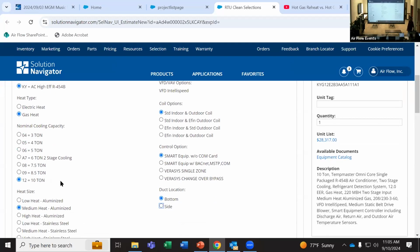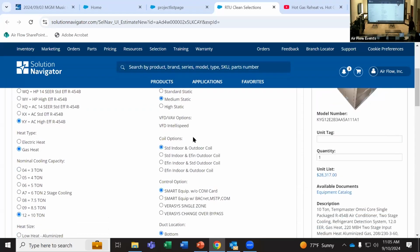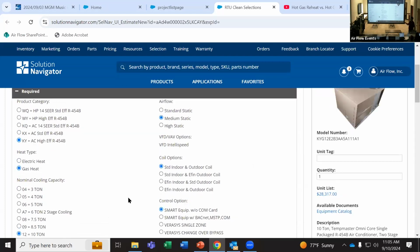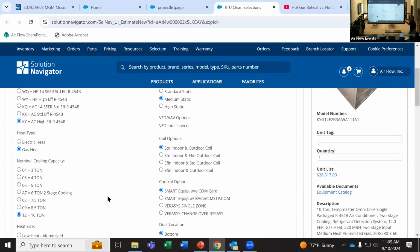Yeah, and actually, you can't get IntelliSpeed on this series, can you? No. Okay, because it says over on the right-hand side, VFD. Oh, and yeah, all of our units are probably going to have IntelliSpeed if you picked high efficiency, potentially. If you select the KX, then I think that changes. So you'll see here, one of the things that's in our standard, we do have to define what static we're looking at.